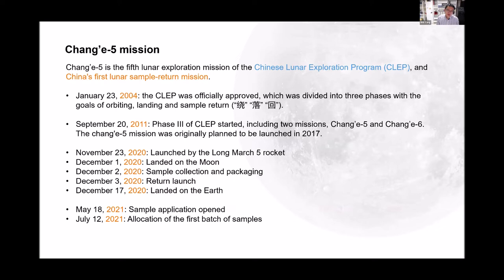In 2011, after the success of phase one of CLEP, phase three was launched, including two missions. One is Chang'e 5, and the other is Chang'e 6. The Chang'e 5 mission was initially planned to be launched in 2017. However, due to an engine problem of the Long March 5 rocket, it was delayed to 2020. So we have been waiting for 3 additional years for the sample. And finally, last year, Chang'e 5 successfully returned the sample from the moon.